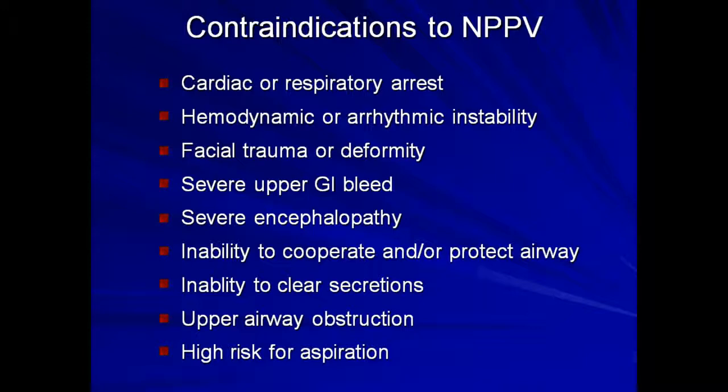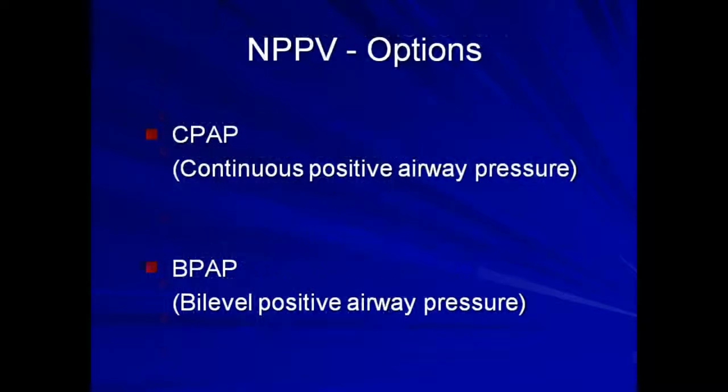The two major options of non-invasive positive pressure are CPAP, which stands for continuous positive airway pressure, and BPAP, which stands for bilevel positive airway pressure. We'll see what the differences are between these two options in a minute. Although most other modes of ventilation, which will be discussed in Lecture 7, can also be delivered non-invasively, I've observed this is rarely done in my experience.